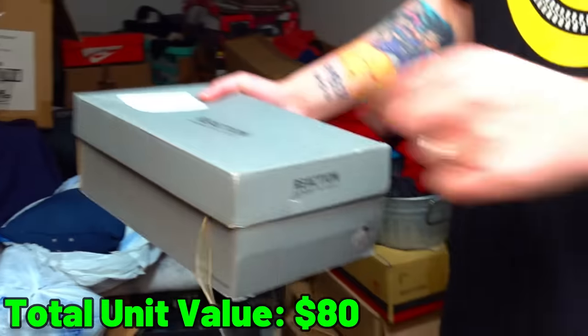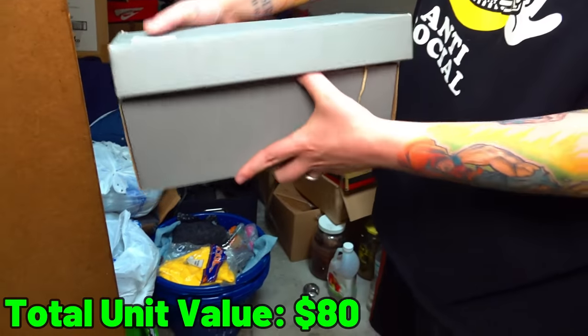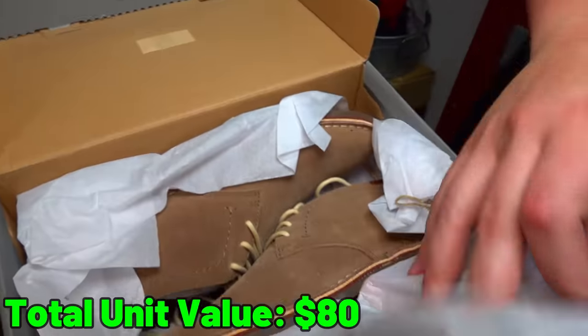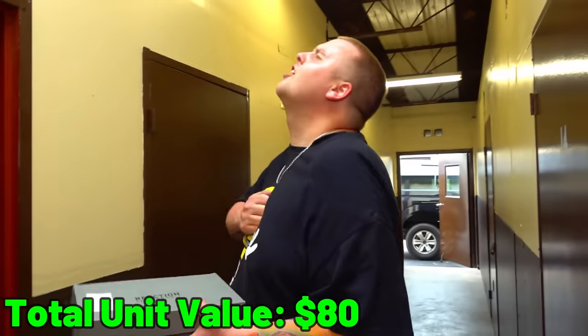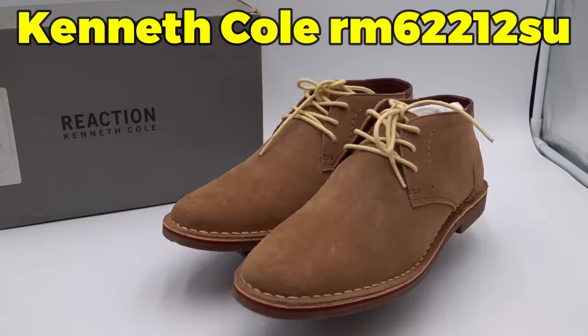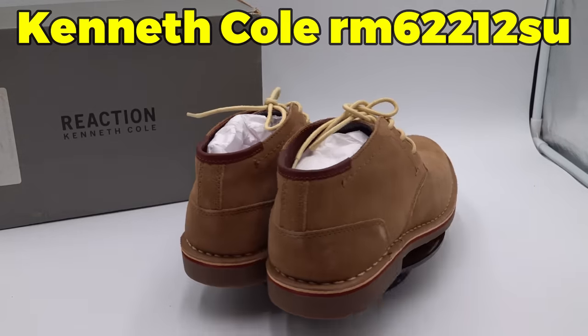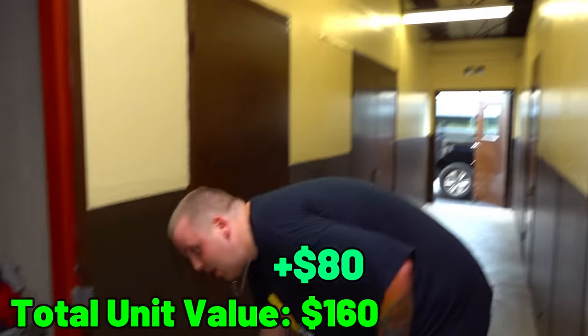Oh, I love the weight of that. I thought that was a mouse tail. I'm not gonna lie, I almost screamed like a 5-year-old girl. Let's see. Yes, look at that. Brand spanking new. Oh, thank you. Just like before, these are the same ones. Kenneth Cole Reaction, Desert Sun Suede in just a different color, but pricing about the same thing, another $80. Thank you. That's all I can say right now.